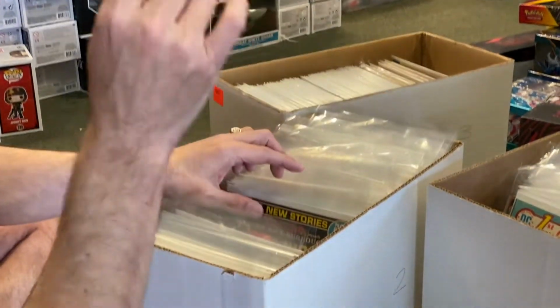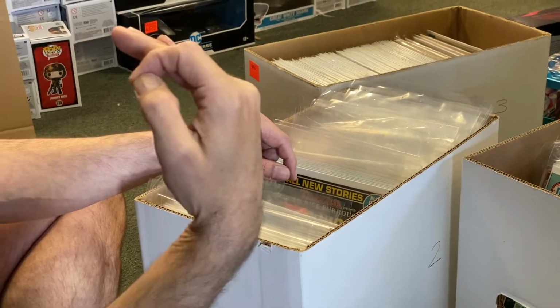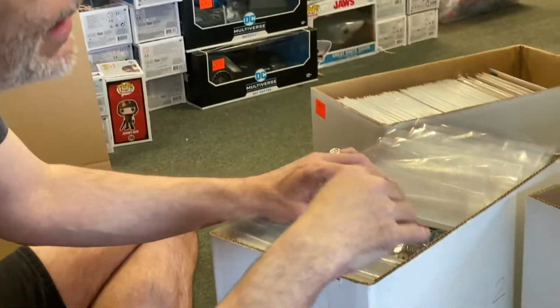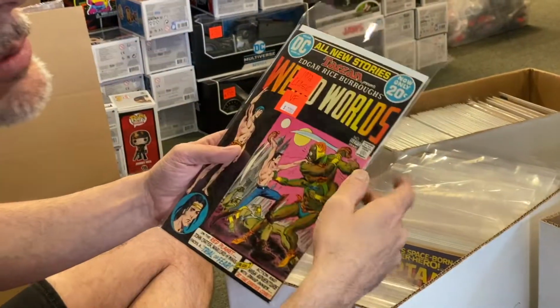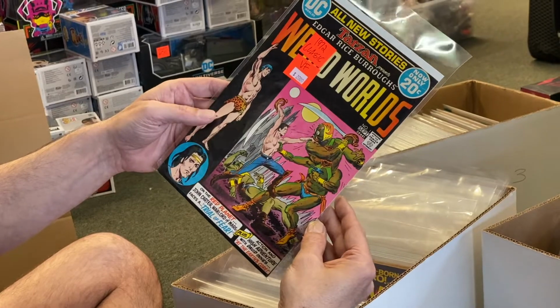Now, I actually did have Carmine Infantino draw me a custom thing. I wanted a recreation of Superman versus Spider-Man, and I put it on an erased sketch cover from back in the day, and I paid him like too much money. It was so terrible. I wish I would have taken a picture of it, but somebody's got it on a website somewhere. Here's a beautiful Edgar Rice Burroughs cover.